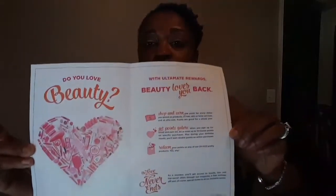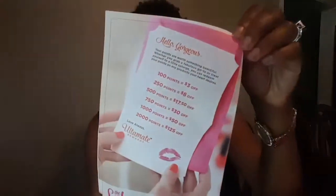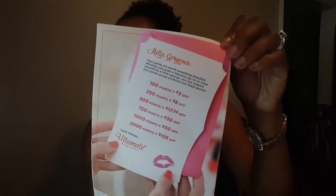And I also picked up this brochure, just showing you some things about joining the reward program, different perks you'll get. And it tells you on the back how many points you have to have to redeem your rewards. I only have like 40 some points. I don't go to Ulta that much, but that's still good.